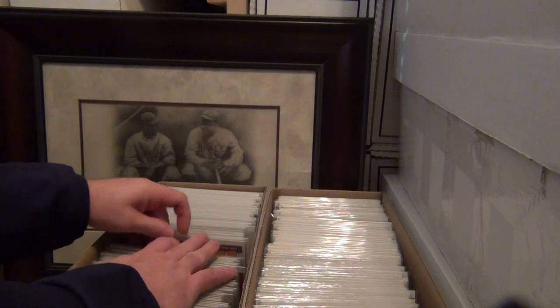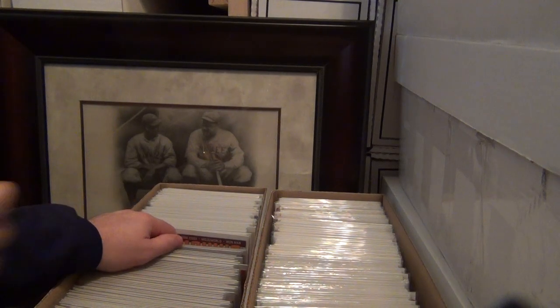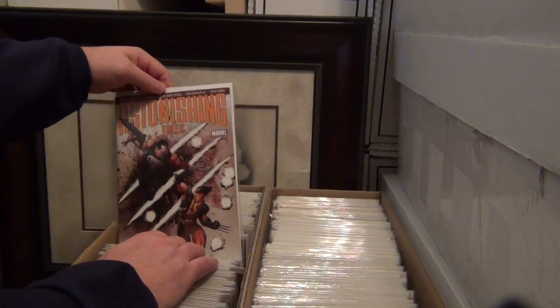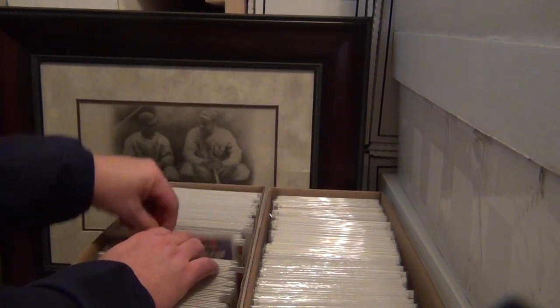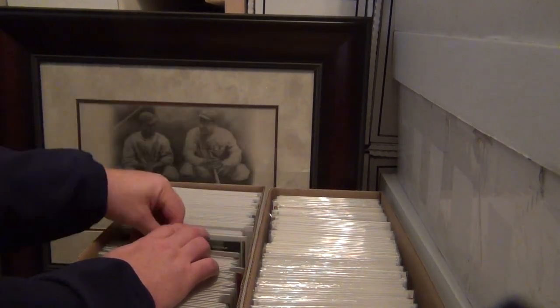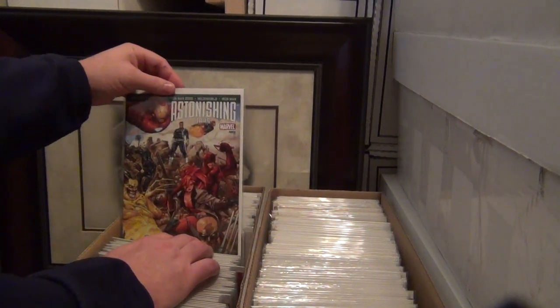And I didn't know Astonishing Tales had another volume, so I picked it up. There's 2 copies of one. Oops. Yeah, there should be 2. There's issue 2. Got mixed up somewhere. Here they are. There's the other one.